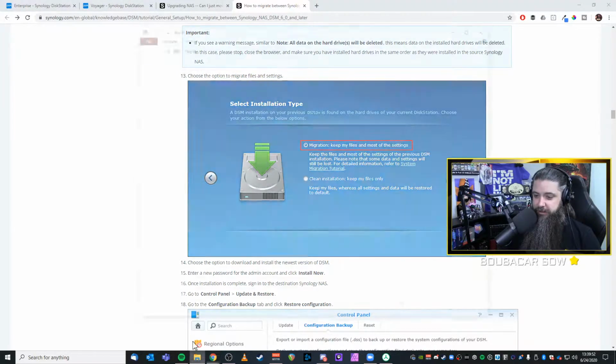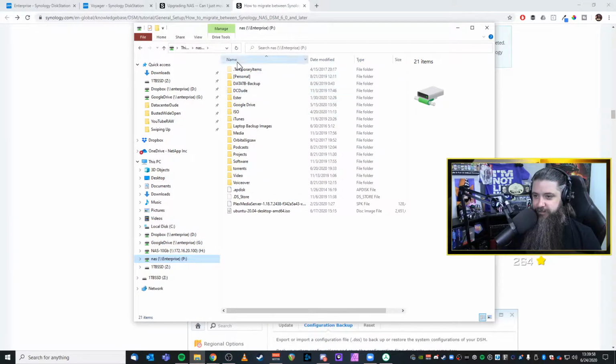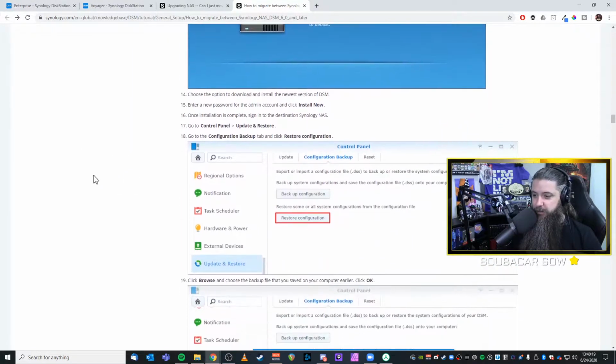The other option here that I've got is I could just configure, because I've got NAS as a share coming off the Synology, and then I've got NAS 10 GB coming off of Voyager. I could just copy and paste that, but that's going to be 7 terabytes. Nobody's got a few weeks to sit around and wait on that to finish. Right? That's why we're going down this route.